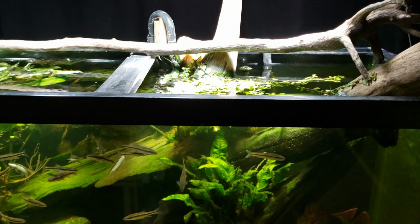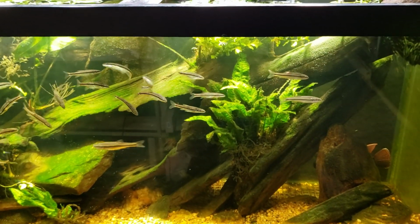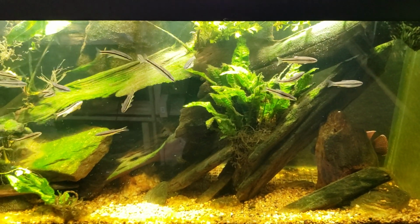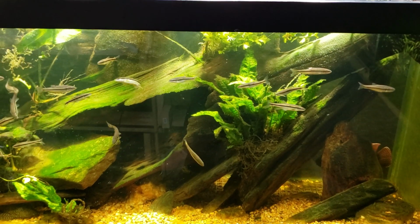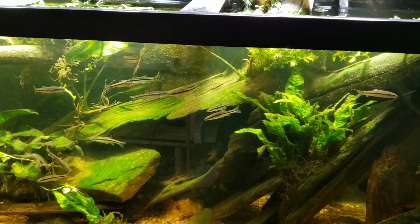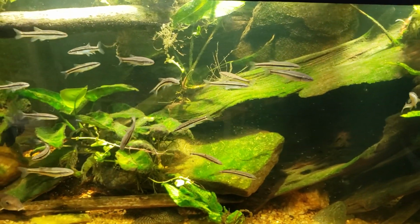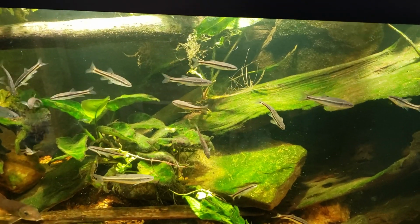So I did finally get in here and do a big water change. I got the glass wiped down. I got the activated carbon that I had in the filter out. I removed that because it had done its job. It got all that green dye out of the tank. And so what we're looking at now is not green water. It does have some tannin buildup in it again.